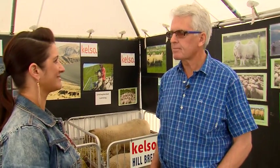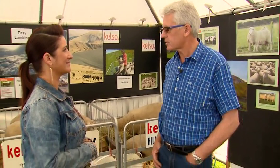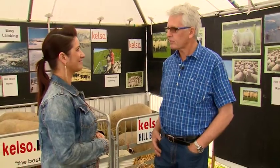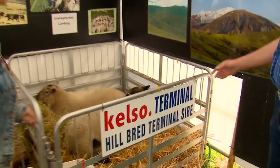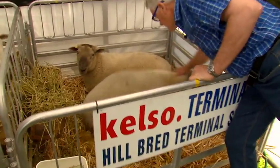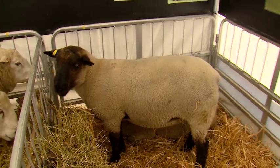Well, we've got a selection of the rams here that we breed in Fairlie, up on the hill country there. So we've got 7 different breeds. So we'll just run through them maybe and show you what we have here. Great. So these guys here are the Kelso Terminal, and they're a blackface breed bred for meat.